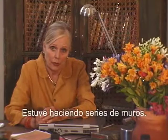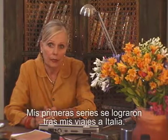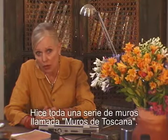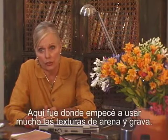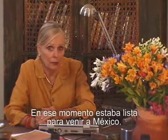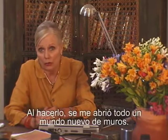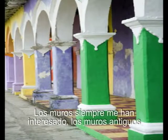I was doing a series of walls. My first series of walls came from trips to Italy, and I had a whole series called the Tuscan Walls, and this is where I began using a lot of the textures of sand and gravel, and that's when I was ready to move to Mexico, and when I did, it opened up a whole new world of walls for me. Walls have always been of interest to me.